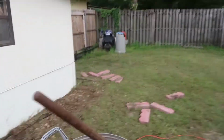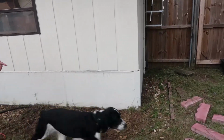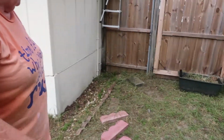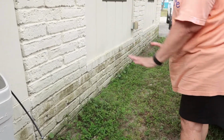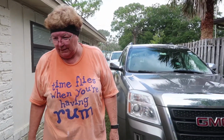I think we can dig the trench and use the dirt for the sandbags along here, so that if we do get water, it'll have a path to flow. Right. Okay. At least if it gets away from the house and you've got a trench going down there, it'll go down the driveway. All right. Let's get it done.